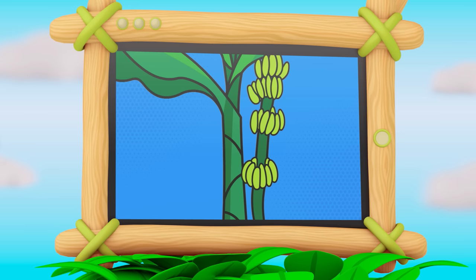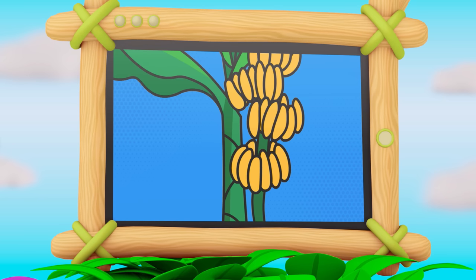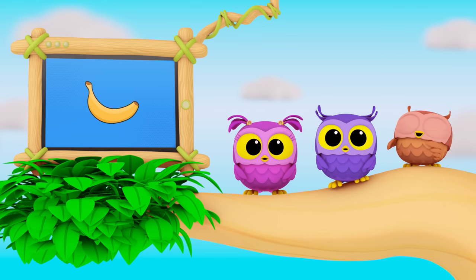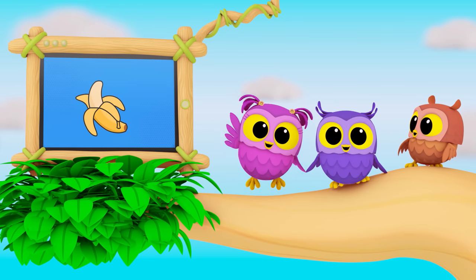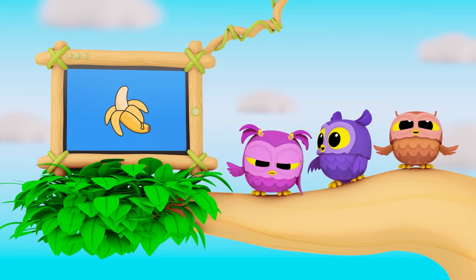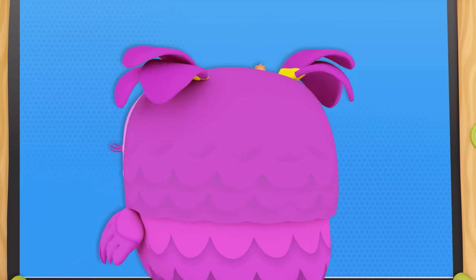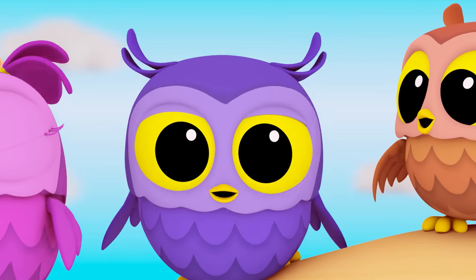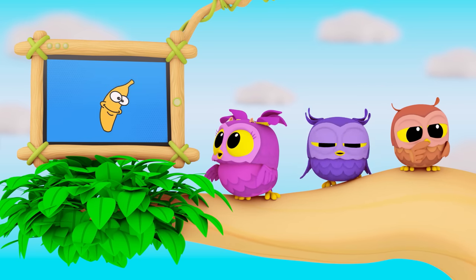When the bananas are still growing, they are green. But when they are ready to eat, they turn yellow. The yellow outside is called a peel. You have to take off the peel to eat what is inside. The inside is white, and a little mushy, but really yummy. Yum. And when someone is really silly, they're sometimes called a silly banana.